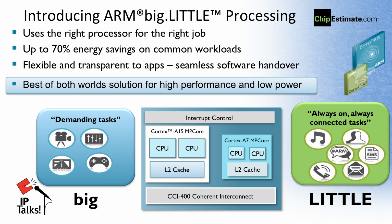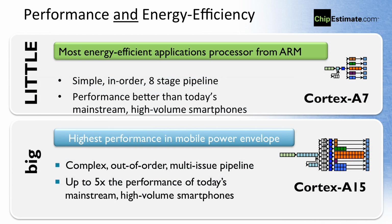It's flexible and transparent to applications. So this doesn't introduce new complexity to the user level software at all. It's completely transparent to apps. And it's a best of both worlds solution because it allows you to push the performance of the high-performance processor up even higher, and it allows you to take advantage of the fact that 95% of the time you can be resident on the little cluster, or the little CPUs in this cluster, and use the big one only when needed. So it really lets you optimize for performance and power efficiency at the same time.